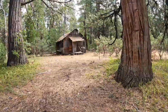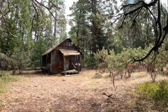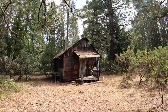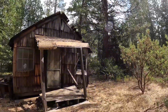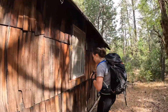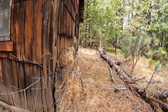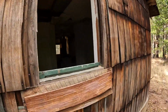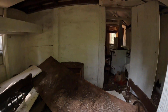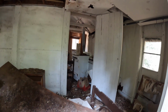Now I think these are the old cabins that belong to the people that were working here. Very dilapidated. Oh, here we go. This screen is missing. 2 stoves. A lot of rat poop. This place is thrashed. Wow.